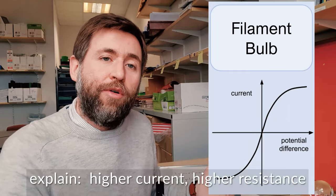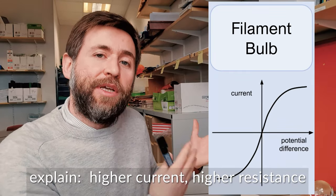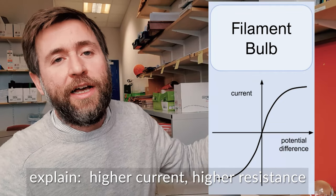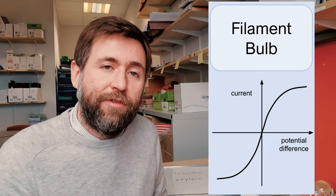This filament bulb, the resistance does change. So this graph is this shape because the resistance changes. The resistance actually gets higher as the current increases. So that explains the shape of the graph. So the difference between describe and explain, knowing your command words, is crucial for success in any GCSE.